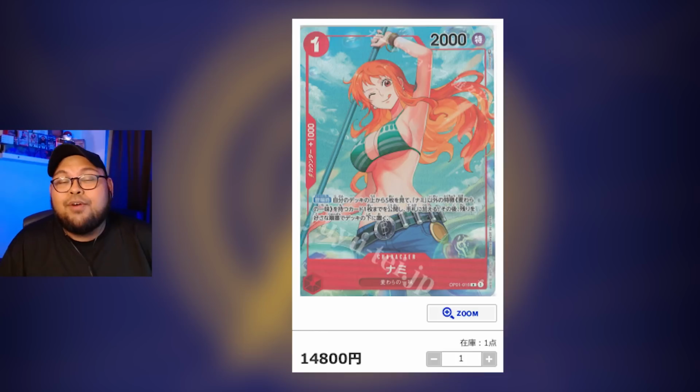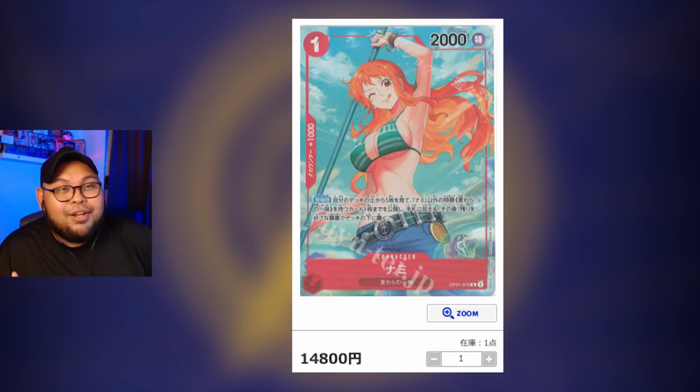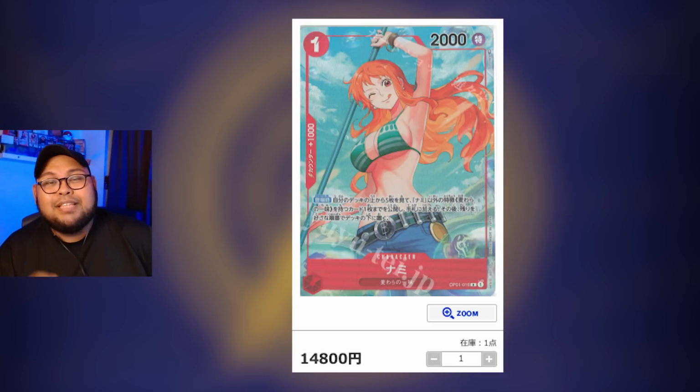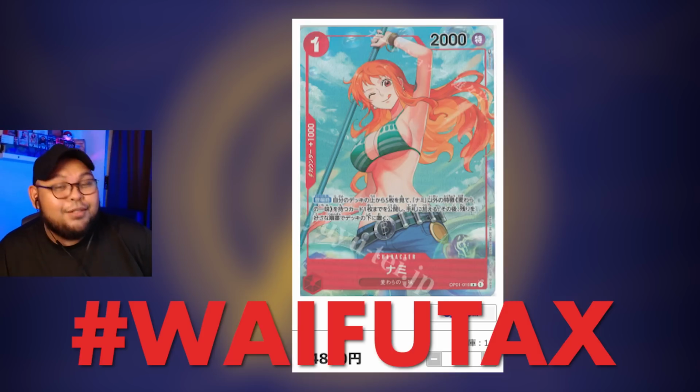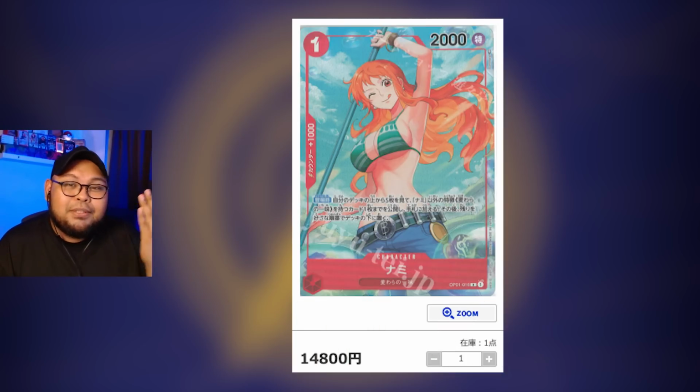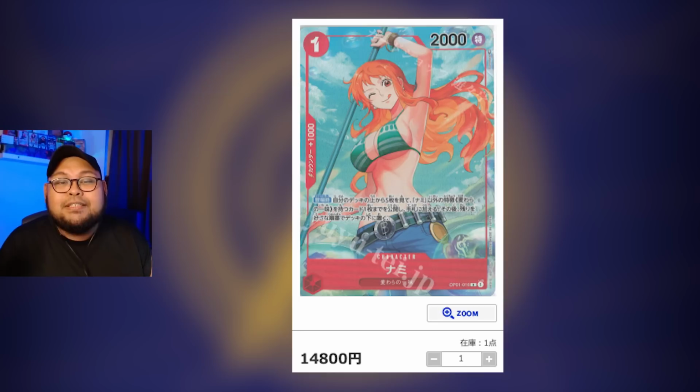So that's good news for any Nami collectors out there. It's quite surprising that Yuyu-tei has put it at about $148 or $150. Nami and a lot of the alternate arts from the One Piece card game suffer from what I call the waifu tax. The waifu tax is tried and tested and coined by yours truly. It is, if the card is potentially a waifu, the more expensive the card will be.